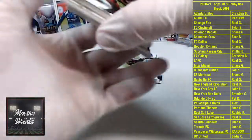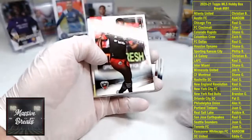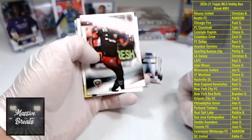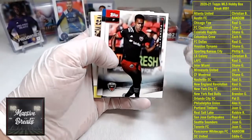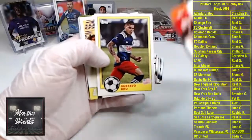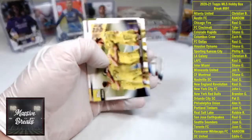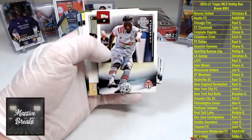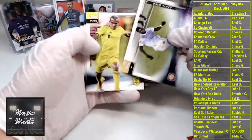So here we go. This is the last set of packs. We are still due a hit, either an auto or a memorabilia card, out of these final packs. So Kamara, Mihailovic, Martinez, Maric, Gustavo Bou, 81 tops. Nashville team card, Brian Reynolds, 22/22, Akinola, 22/22 rookie, and Daryl DK.